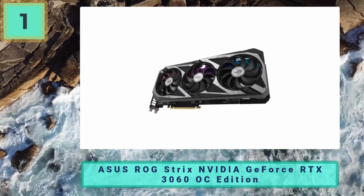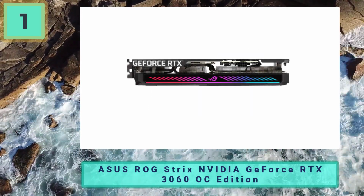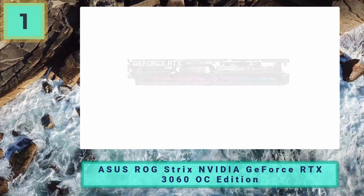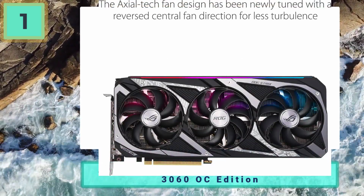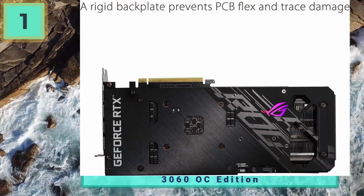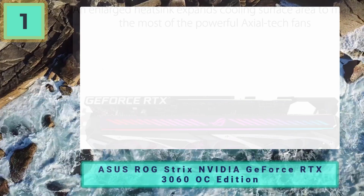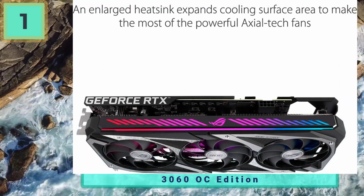The Axial Tech cooling design has a newly tuned shape alongside a reverse central fan which allows for better airflow and considerably less turbulence. This, in turn, results in a cooler and quieter experience. The heatsink hidden below the fans is a larger version than what we've seen in the past, offering better coverage and a greater reduction in overall temps.